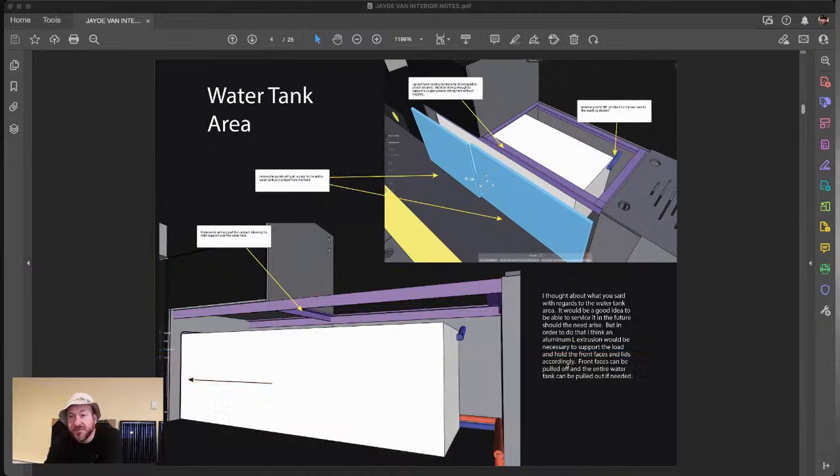Anyways, that's true. So here is the water tank, and this water tank is going to have some reinforced aluminum L extrusion that will allow you to span this entire length without having to have a separation in between, so that you can remove the water tank if you want to work on it. And then these two panels on the front will be removable so that you can access that without having doors or anything. I like the idea of removable panels.